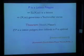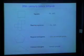OK, so now let's ask our billiard theorists for some examples of these lattice polygons, because they will give us these curves in moduli space. So here are the lattice billiard tables that were known in the 20th century. There's the square. And in this case, the associated lattice is SL2Z.